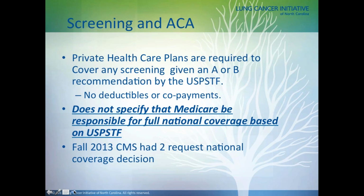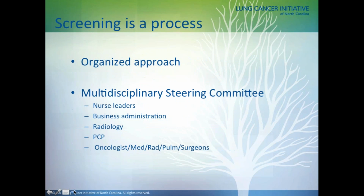written, because Medicare wasn't paying for it, and then fall of 2013, CMS had 2 requests for a national coverage decision. So that's a background, basically, really quickly, of lung cancer screening, but the nuts and bolts of it is now it's been approved for coverage by both private insurance and CMS.